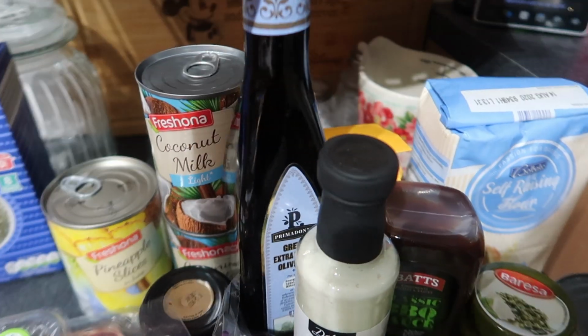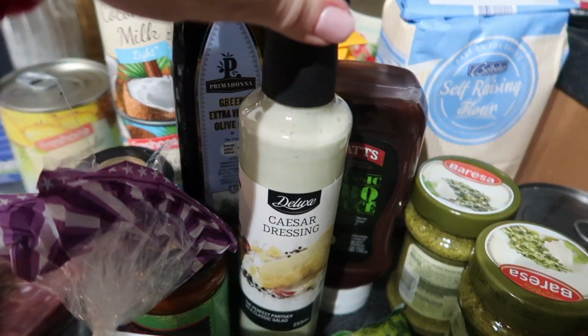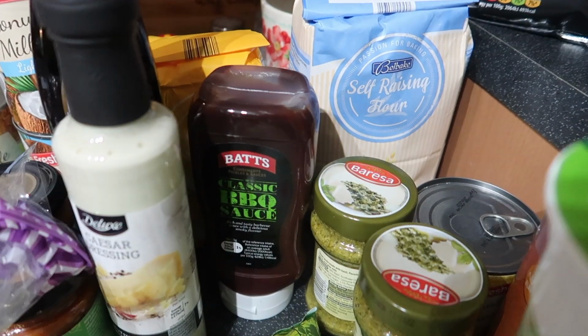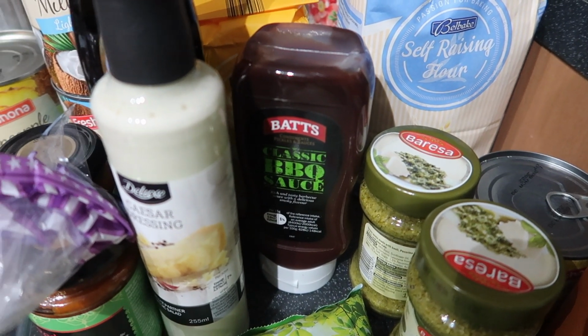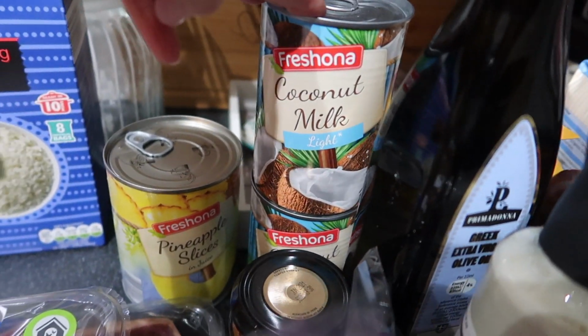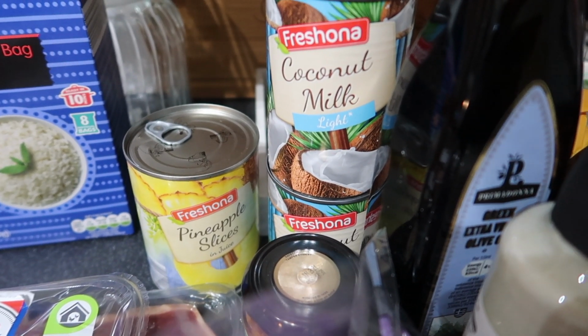I'd run out of olive oil, which I'd completely forgotten about. That's $2.89. Caesar dressing, this is my favourite Caesar dressing, and that's $1.09. Louis loves the barbecue sauce, which is 79p. I also picked up a couple of coconut milks. I use these for my curry, and they are 59p each.